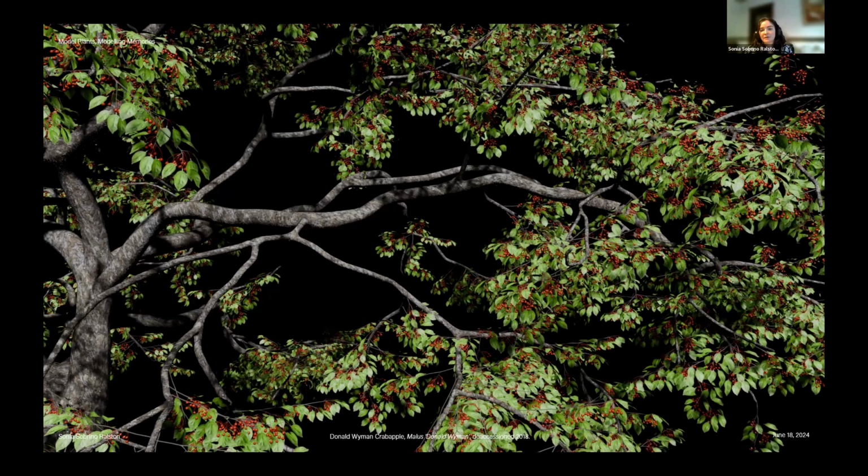What was really interesting about working on this tree was trying to make it appear full of fruits without getting too much repetition. So often I'll have a couple of models of different branches, and then I'll just disperse them. Only a couple more trees and then I'll be over.